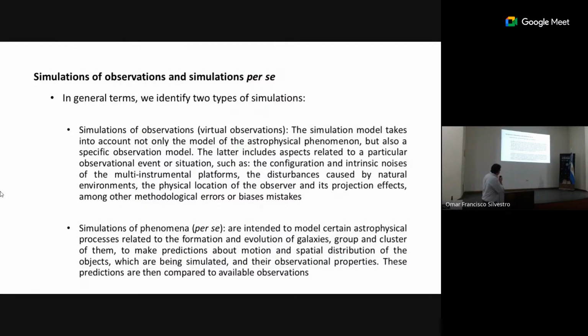Nosotros identificamos entonces dos tipos de simulaciones. Por un lado, las simulaciones de las observaciones o las observaciones virtuales, donde la simulación toma en cuenta no solo el modelo del fenómeno astrofísico en cuestión, sino también un modelo de observación, el cual incluye diferentes aspectos de lo que conforma un hecho o situación observacional, como el ruido intrínseco de los instrumentos, los distintos medios perturbadores naturales, medio interestelar, intergaláctico, etcétera, como así también la ubicación específica de un observador y los efectos de proyección que esto trae, y también errores metodológicos, sesgos, etcétera.